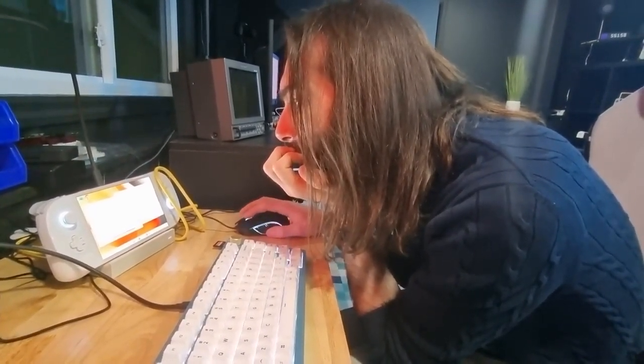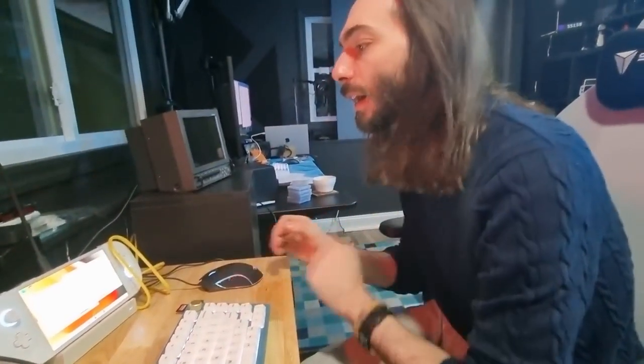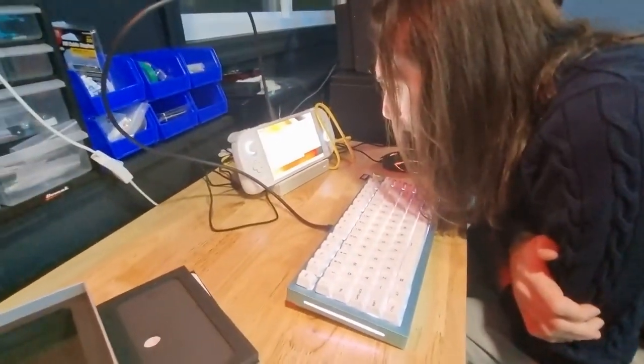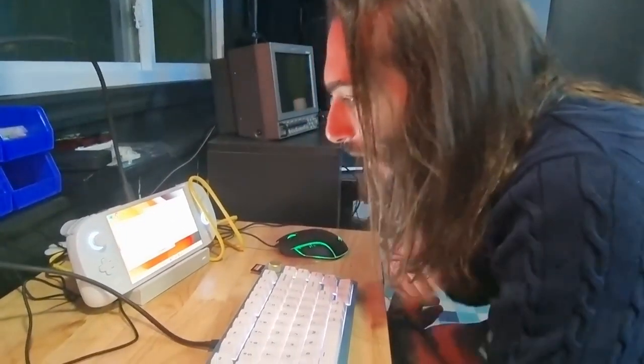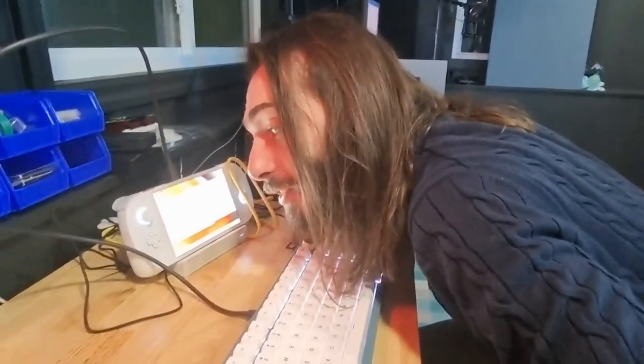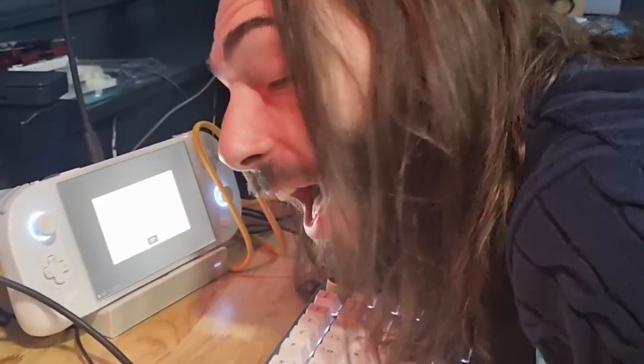1 to 10. Fun level. Well, I can't see anything. Yeah, and that makes it really fun to use all of the rest of your senses. I think I can hear that I'm about to click on Emulation Station. Can you hear over the fan? Yeah, I can hear it.